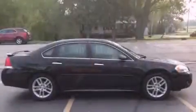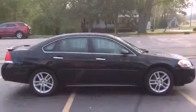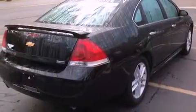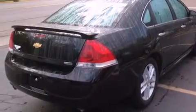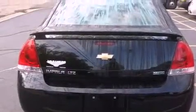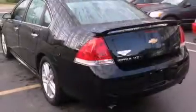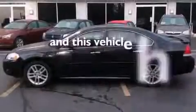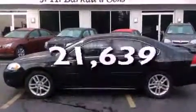All of the following features are included: a navigation system, a low tire pressure indicator, traction control and stability control systems, leather seats, an illuminated passenger side vanity mirror, fog lamps, an anti-lock braking system, side curtain airbags, air conditioning with automatic climate control, and this vehicle has less than 22,000 miles.